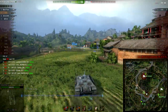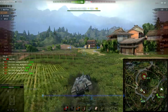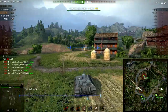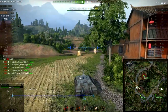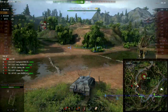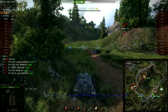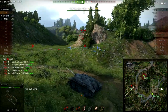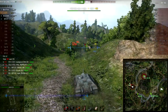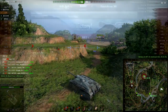And this E-25 just lost vision on him, or lost radio contact with him. Let's see if I can spot him and take him out. And he's not there anymore, so the most likely position is right up there. Oh, and there he is. Let's see. Oh, okay. MT-25 is taking quite a few shots. Yep. And he takes him out. So there you go. E-25 is a pretty fast and mobile tank.